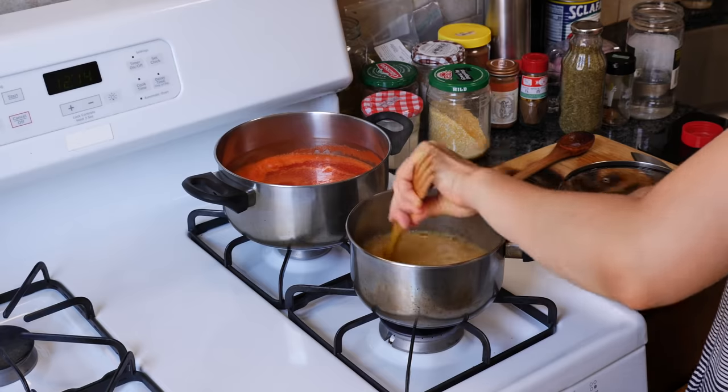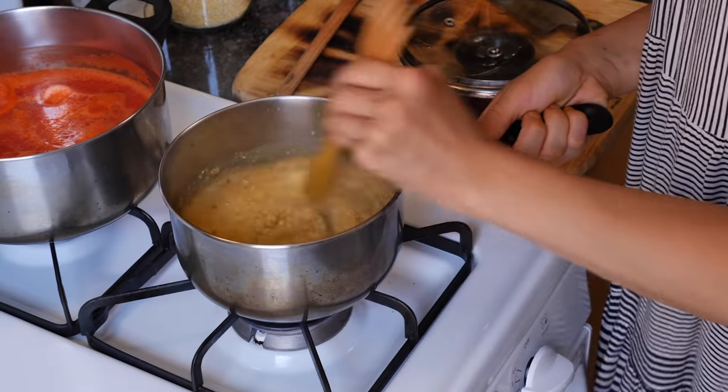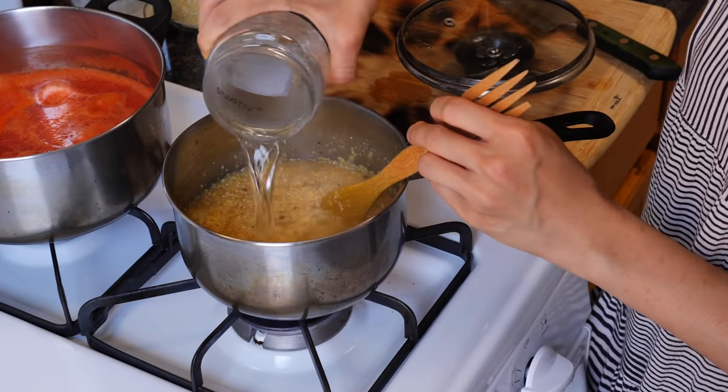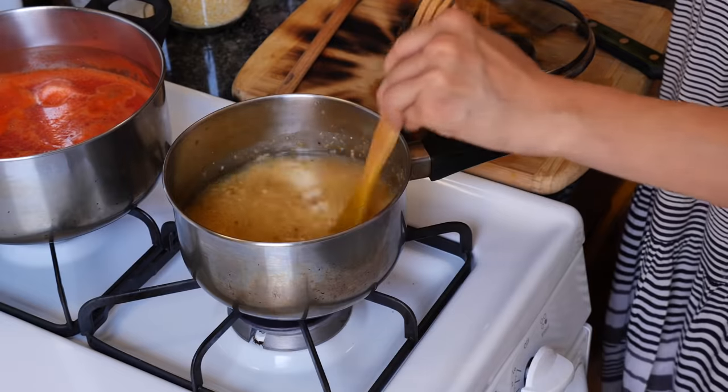I know you're gonna be tempted, as I am, to walk away, put the lid on it, and just let it cook itself, but the bottom will burn if you don't stir it, so keep coming back and stirring it pretty frequently. Add more water as you see fit. If it looks like it's getting too stodgy, just drizzle on a little bit more.